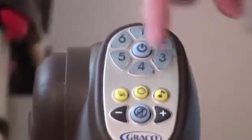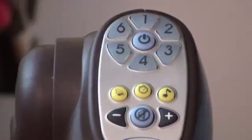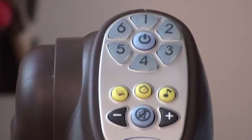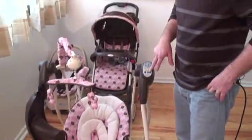So you can go through this and you can program it for the different speeds that you want the baby at, and even it has timers. If you press one of these things once, it does it for 10 minutes. If you press it twice, it does it for 20 minutes. And now for the super awesome feature on this. It's got music. Check that out.